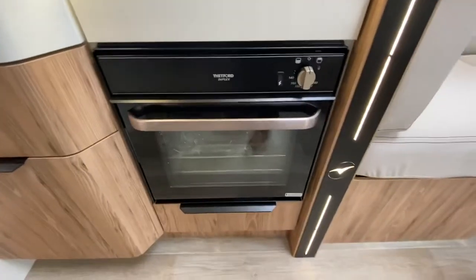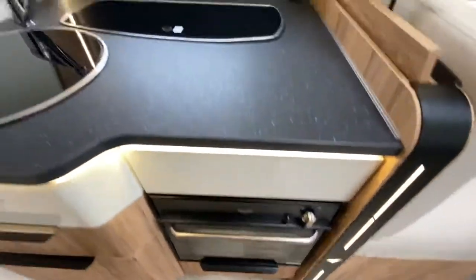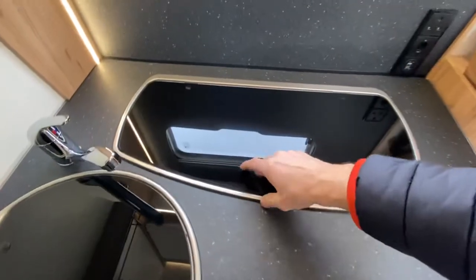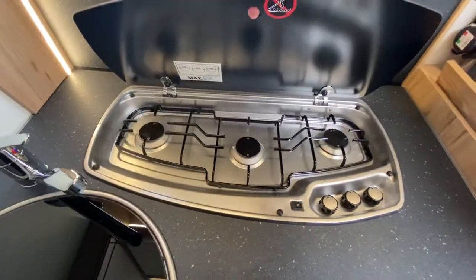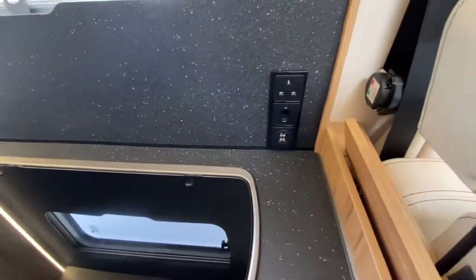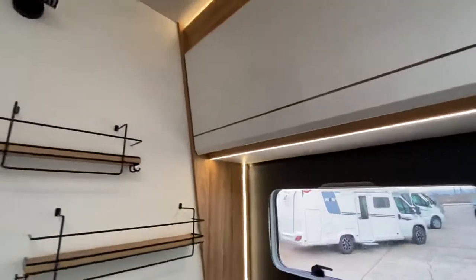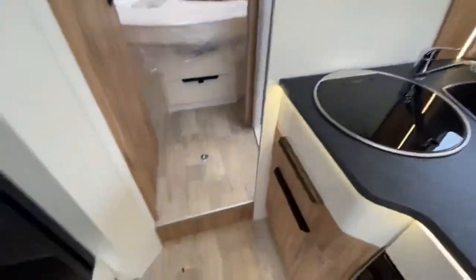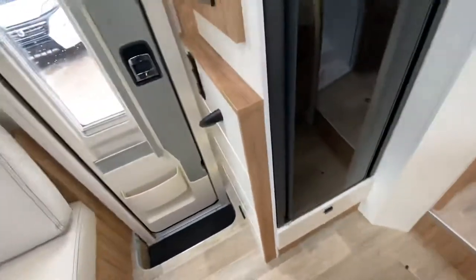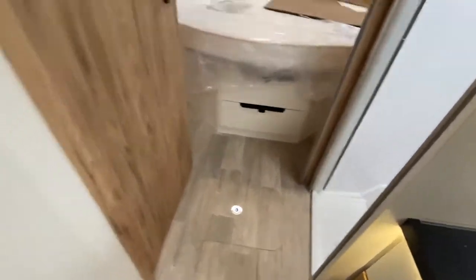For the UK and Ireland market, we've got a full oven and grill. 3 burner hob. Great space in the kitchen actually. USB ports, 240 volt and 12 volt in the kitchen as well, and all LED ambient lighting everywhere. You can see trap doors in the floor here, so your water tank is in there, so it's an inboard water tank.